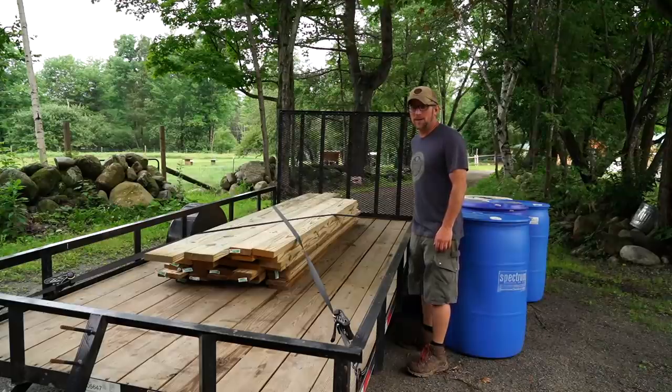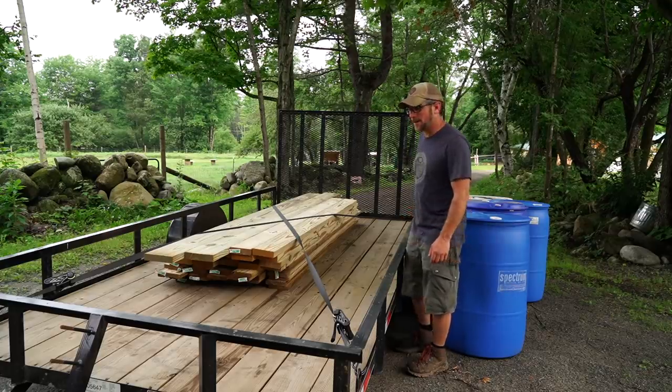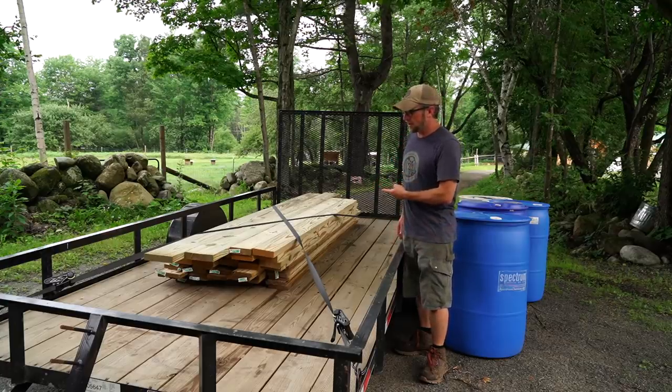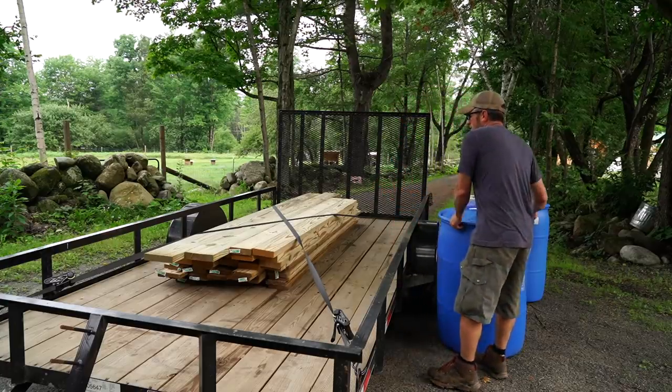Good morning, Modernsteaders. We need to go up to the off-grid property today. We're going to start building ourselves a floating dock and a walkway out to the dock. We got the pressure-treated lumber the other day. We're going to make sure we grab our barrels.